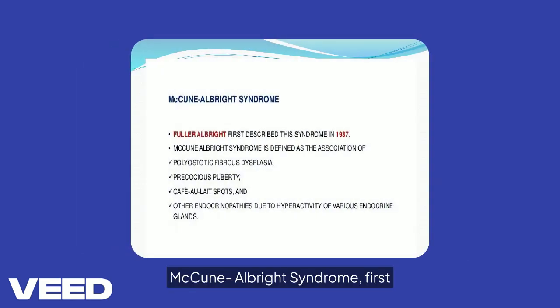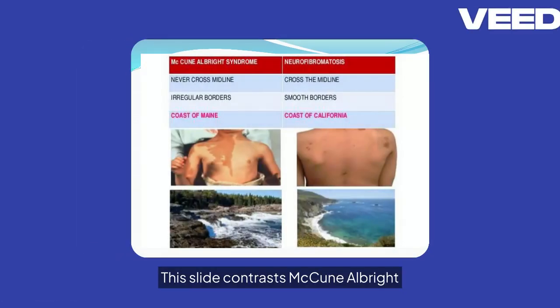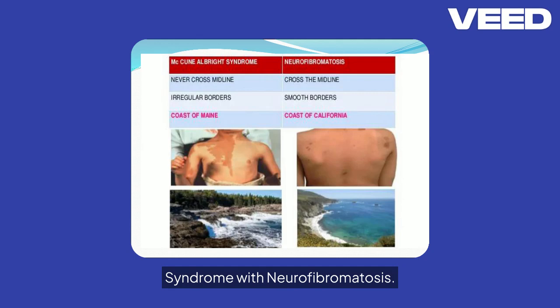McCune-Albright syndrome, first described by Fuller Albright in 1937, is characterized by polyostotic fibrous dysplasia, precocious puberty, café au lait spots, and endocrine hyperactivity. This slide contrasts McCune-Albright syndrome with neurofibromatosis.